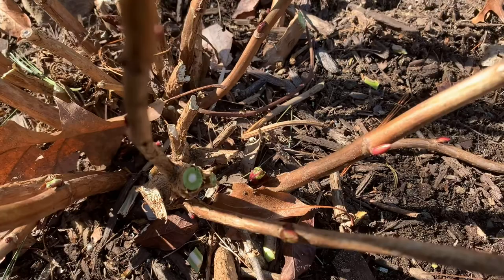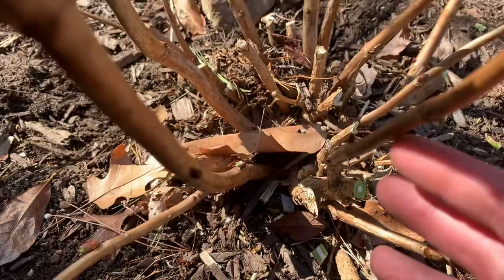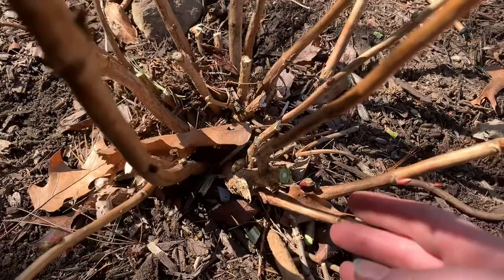So I did trim a couple of them. You see how it's alive, but that was just because the branch was coming up and crossing over this one. And this one was a little bit stronger, whereas this one, the end was a little bit dead. So I chose to cut that one instead.